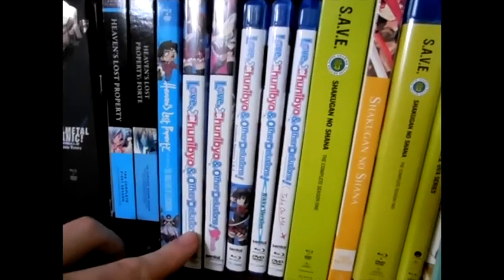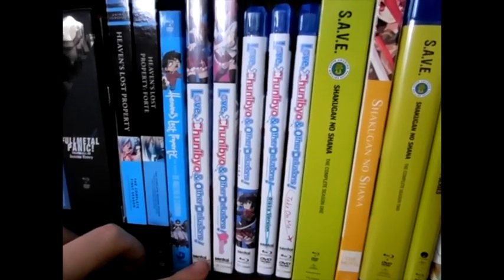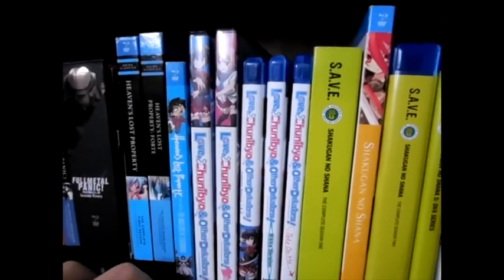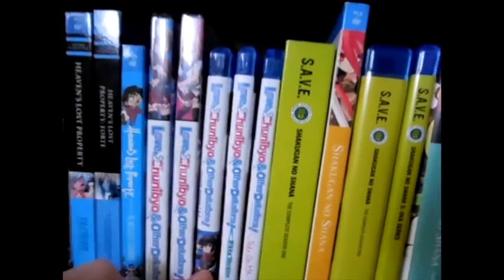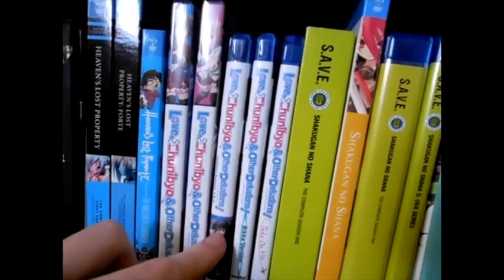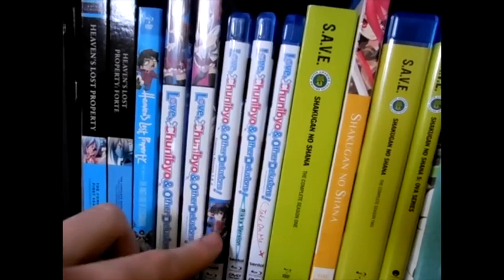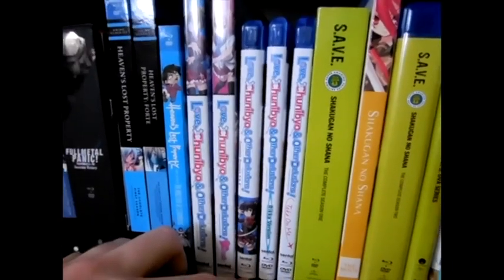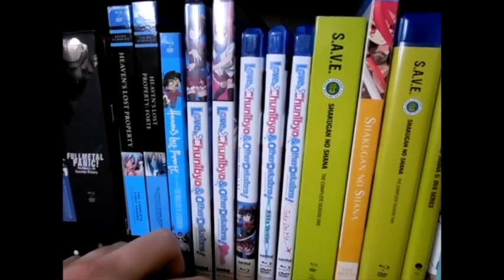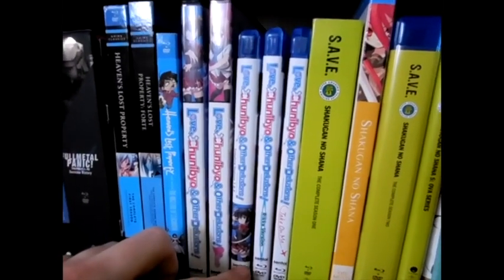Here we have Love, Chunibyo, and Other Delusions on DVD, Seasons 1 and 2. The Season 1 DVD does not have a dub, but the Season 2 DVD does. This Blu-ray has Seasons 1 and 2. I'm probably going to watch this from now on because Season 1 and 2 are both dubbed in this. Even though I'm probably going to watch the sub because most of Sentai's dubs are not as good compared to Funimation's, but I don't mind.